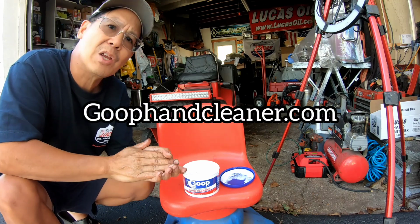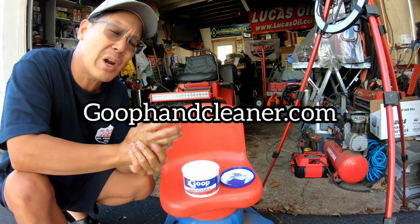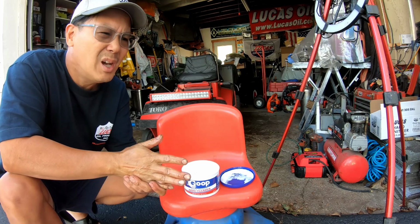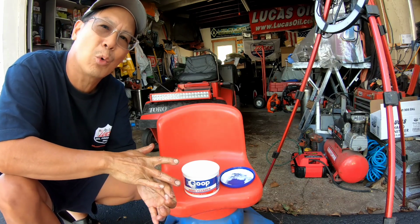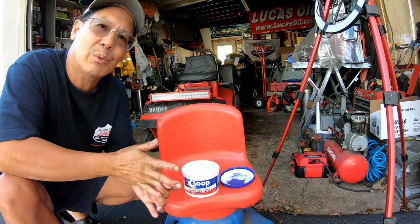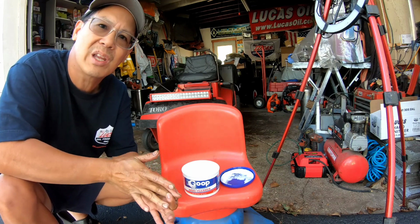I sold my Craftsman LT1000 tractor today for 500 bucks. I'm pretty happy with it because I didn't want to hold on to it for the entire winter, you know what I mean? Just sell it, get rid of it, and we'll start again next year.